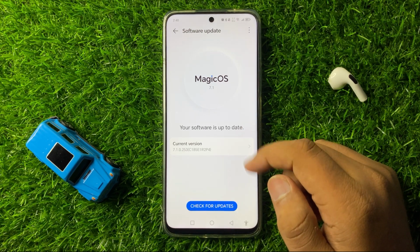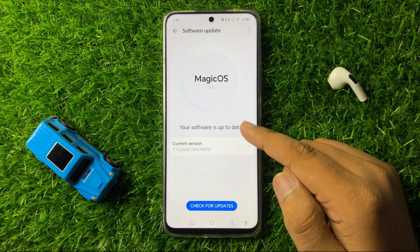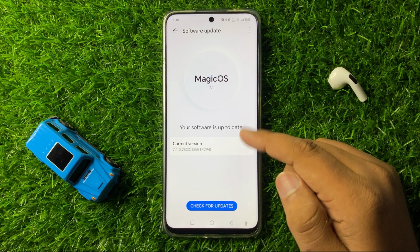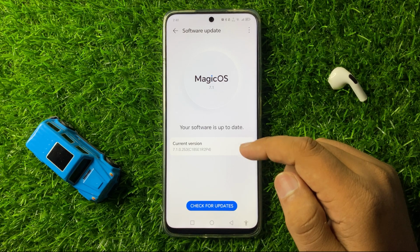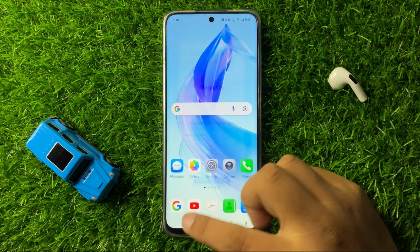Now click on software updates option on the top, and from here check for available update for your phone's software. So if your phone software is not updated, then update your phone software, and after updating the software, the do not disturb keeps turning on issue will be fixed.